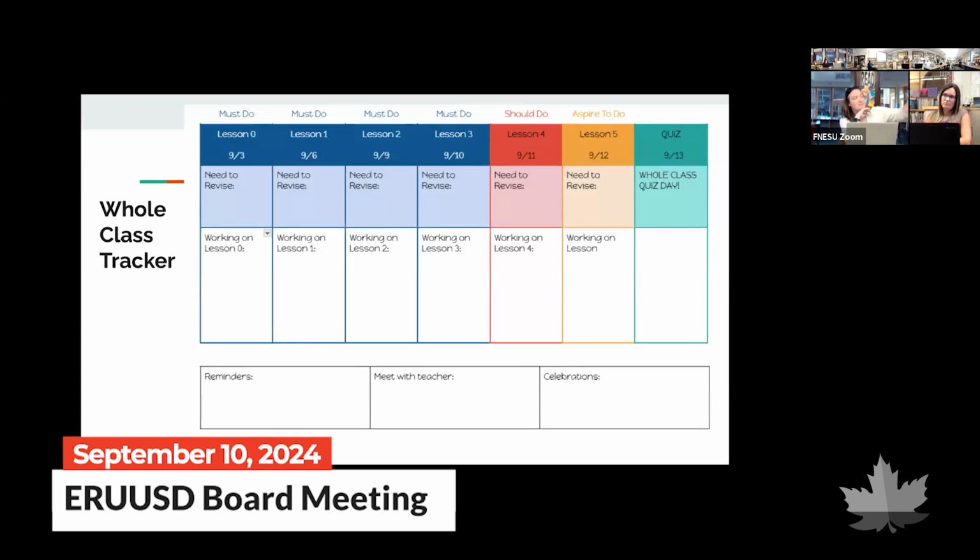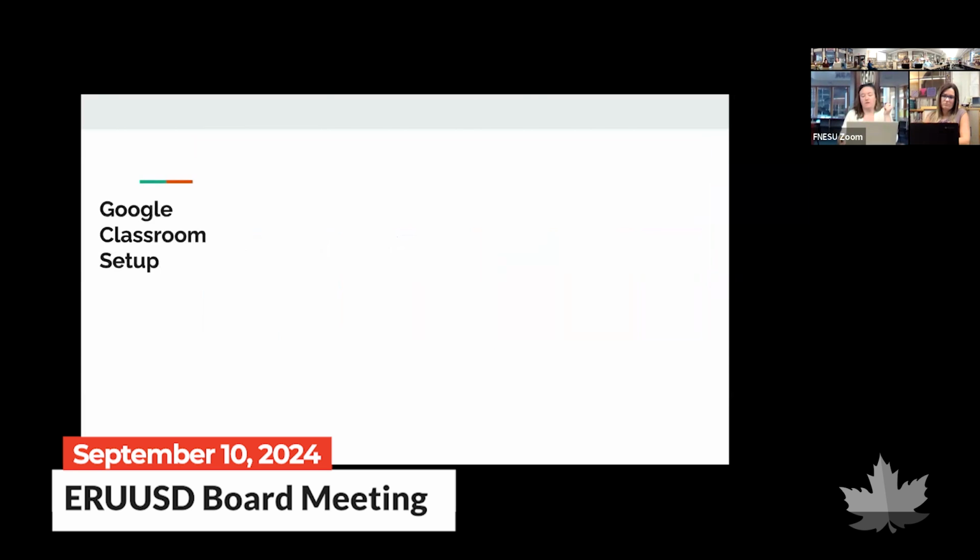And I have all the dates. Those are the dates that they should potentially be done with the lesson by. It's suggested, but there are certain dates that are hard. Like Friday, we're having a whole class quiz. They need to be ready for that quiz. They know that, so we've been making sure our lessons are on track for that. And it is also color coded. The blue is must do, red is should do, and the yellowish is aspire to do. So they know which ones they have to make sure they get done before Friday so they're ready for the quiz.